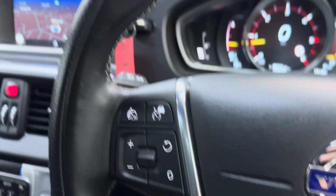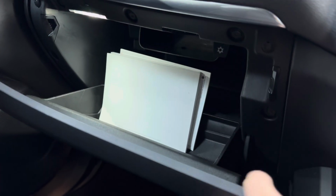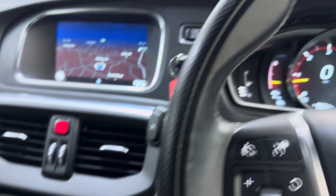That's about it. Really well spec'd this is. These are not normally this well spec'd.